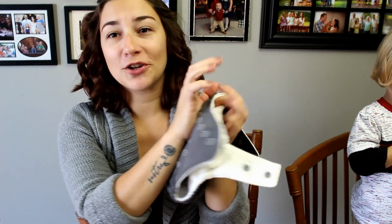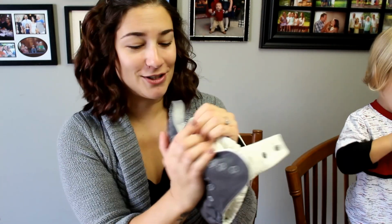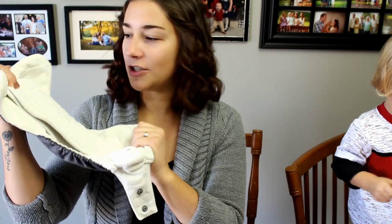But one thing that's definitely apparent is that it has shrunk quite a bit. This insert just feels like you have a whole bunch at the top here and quite a bit at the back here. The insert itself is quite a bit smaller than the diaper, so it is a little bit awkward to put on.